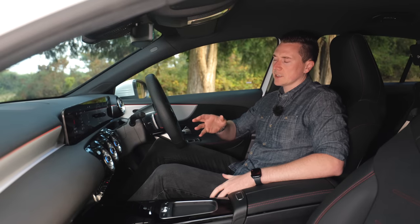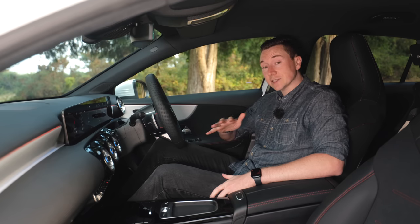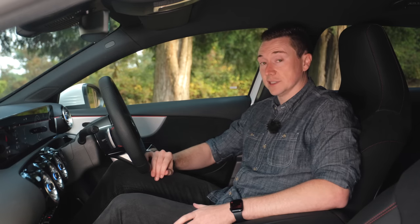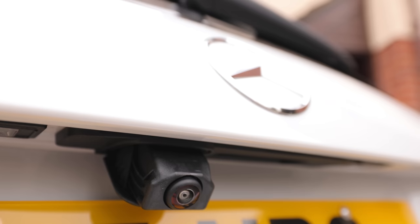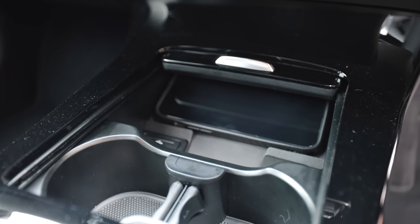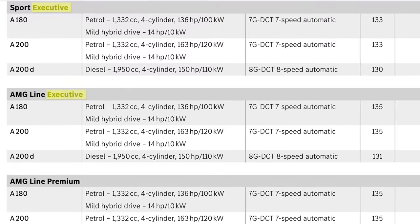Now I will add that the level of specification found on the base model of an A-Class these days is quite literally insane. I was even debating just going for the base model because the level of specification on that car is, well, quite incredible these days. So you've got things like keyless go, also known as keyless entry, full screen multimedia systems including CarPlay, reversing camera, parking sensors, ambient lighting, heated seats, wireless charging, and so many things are standard. So that is what's known as the executive package.